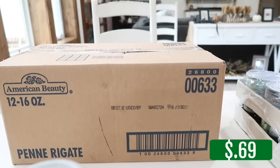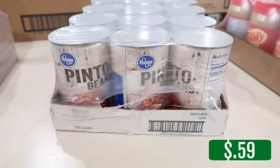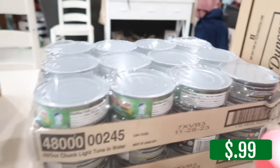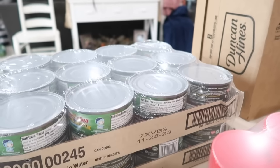There's 12 16-ounce bags in here. And then pinto beans. I was running low on these. I use pinto beans more than black beans. Tuna fish, and these go until November of 2023.